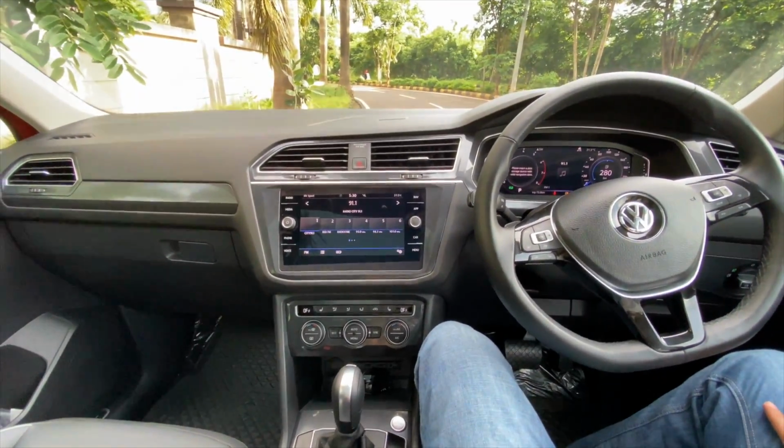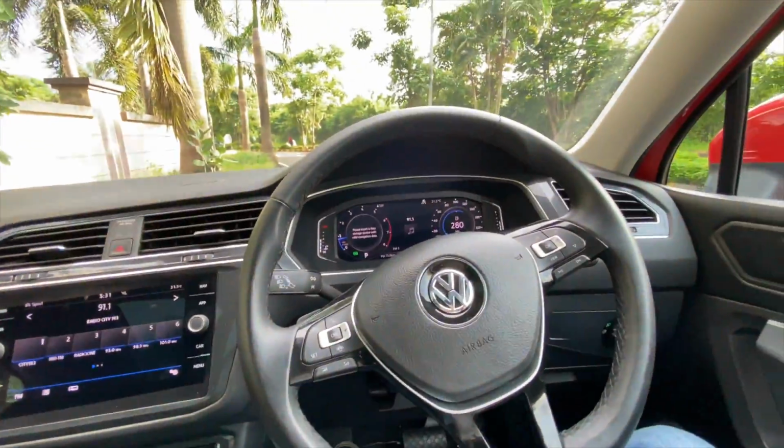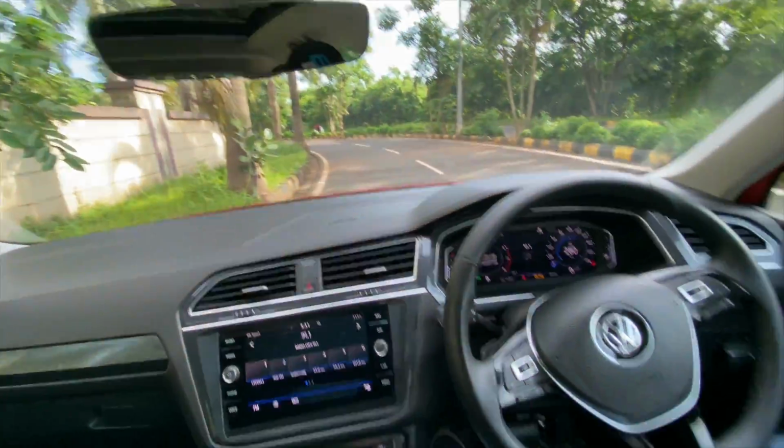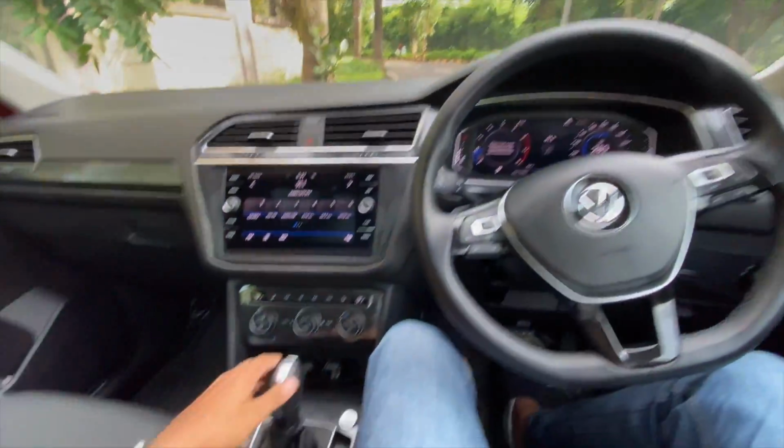But the coolest thing, which I honestly feel, is this button, which is obviously for the self park. What you're going to do is we're going to try and self park this car. I don't think it's going to work right now, considering the fact that, yeah, you need another car to actually decide where you want to put the car.